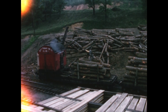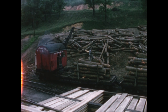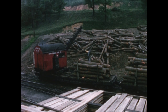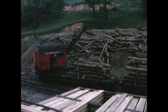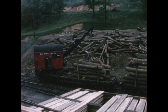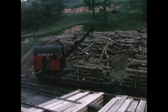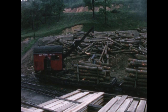And this is some interesting footage because it was not a tourist line. This was an operating sawmill, and Jerry was apparently able to get in here, get some footage of the logging operation, loading the logs up onto cars, and then we're going to see some footage of the logs being dumped from the cars into the waterway, the river, I guess, that fed the plant, sawmill.